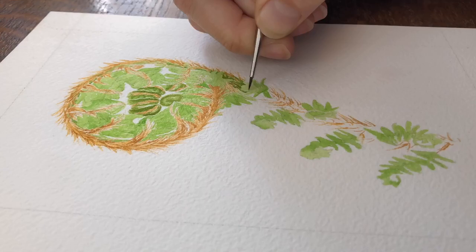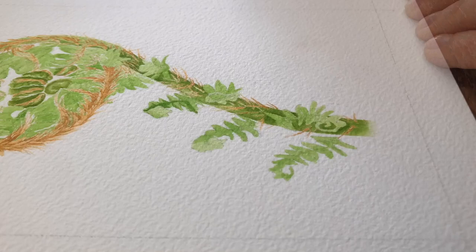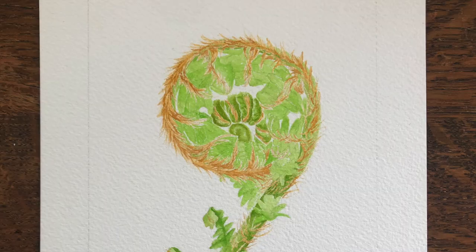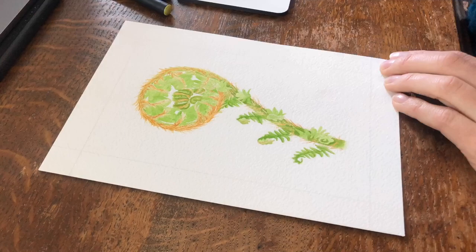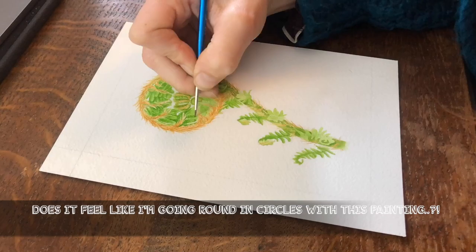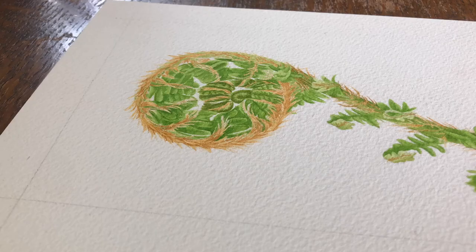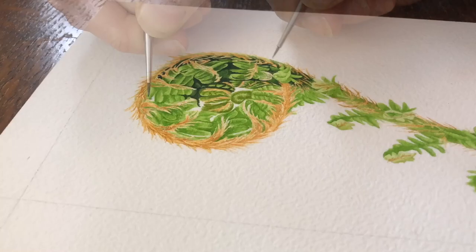I love adding in the first bits of shadow and seeing a three-dimensional image gradually start to appear on the flat page. I mixed this colour using various greens and dark brown to get the depth of shadow that I needed. You don't need to use black to achieve this, as it would look too stark and unnatural.